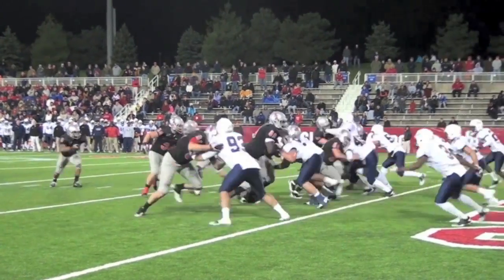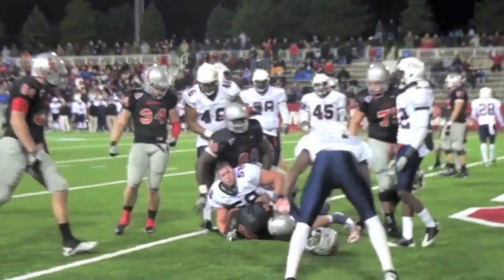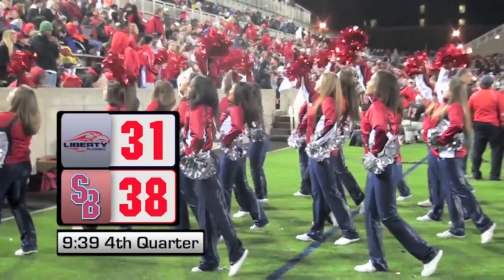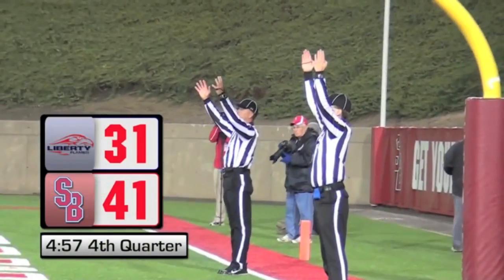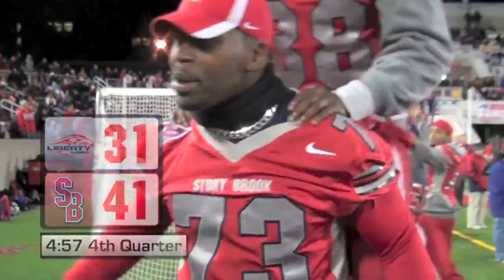In the fourth quarter, Stony Brook would take the lead for good. Maisonette just blows through the defensive line and into the end zone. 38-31, the Seawolves back in front with just 10 minutes to play at LaValle Stadium. After another Liberty turnover, Wesley Skiffington adds an 18-yard field goal to make it 41-31, and then the reality of the situation begins to set in.